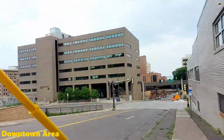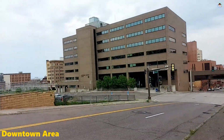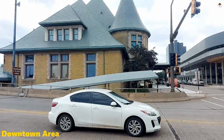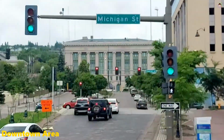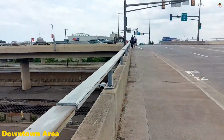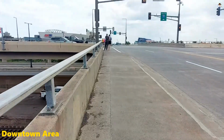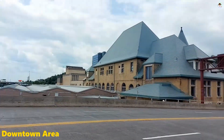Alright, I made it to downtown. I don't need to take another lift ride anymore. I'm now walking the pedestrian overpass to get to the other side of Highway 35 from the depot.